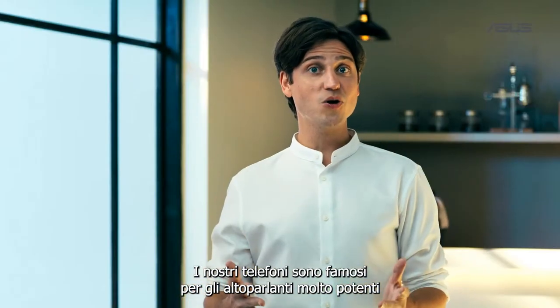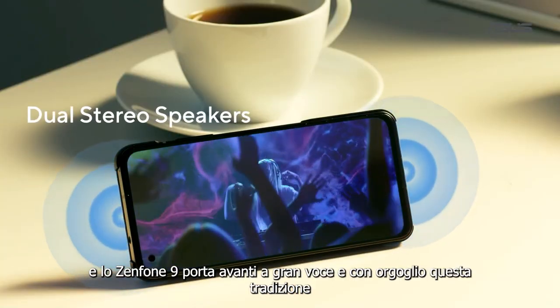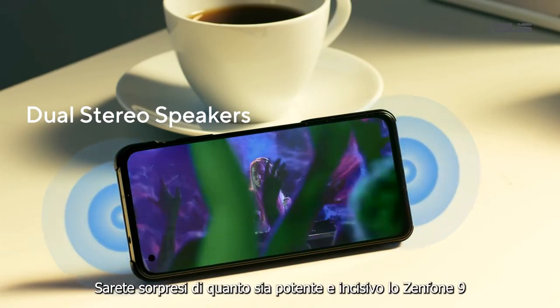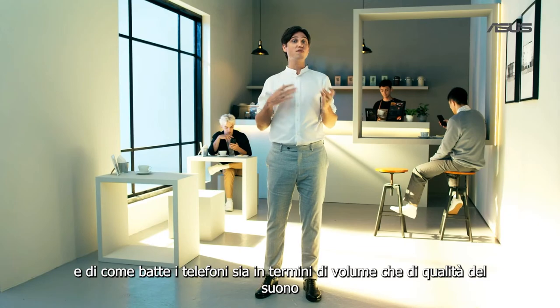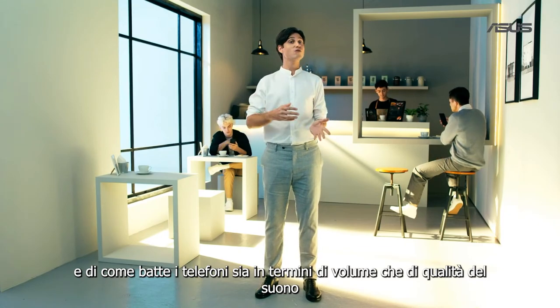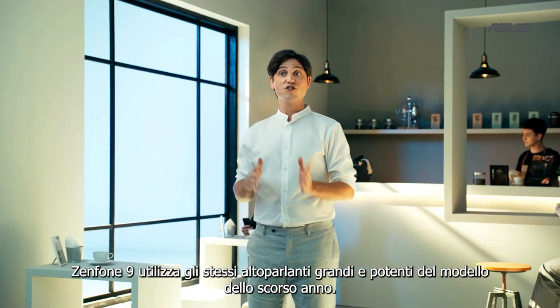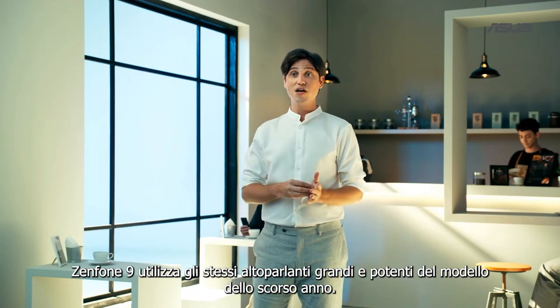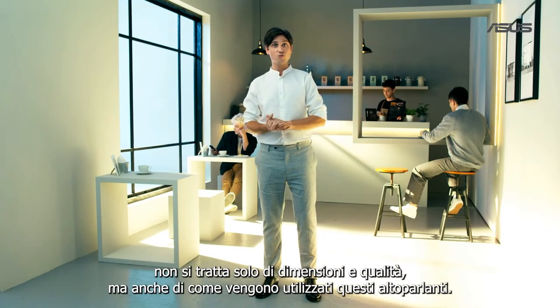Our phones are well known for very powerful speakers, and the Zenfone 9 proudly and loudly continues that tradition. You'll be surprised at how loud and punchy the Zenfone 9 is, and how it beats phones both in volume and sound quality that are much bigger and heavier. The Zenfone 9 uses the same large and powerful speakers as last year's model, but as always, it's not just about the size and quality, but how you use those speakers.